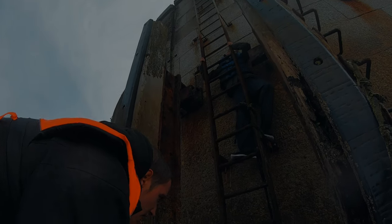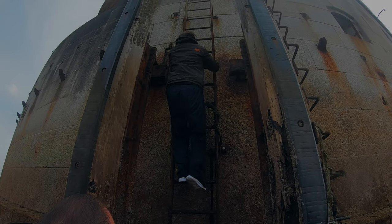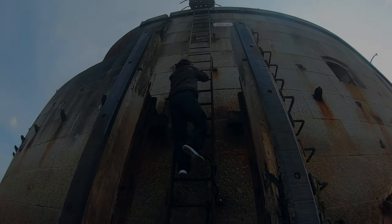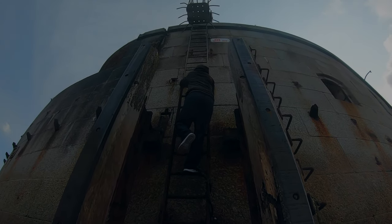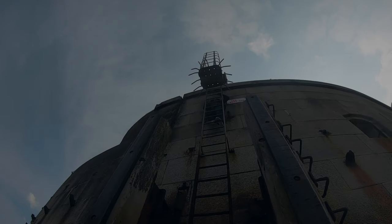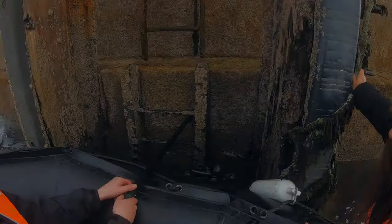Think I'm ready to take off my life jacket? Yeah. Go easy. At least you can sort of see what you're doing halfway up. Just try and take it easy. Just take your time, mate. Is it slippy? No, it's just rusted, so just take your time. Okay, just don't fall, it's going to get ugly.